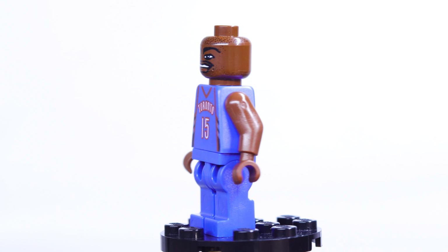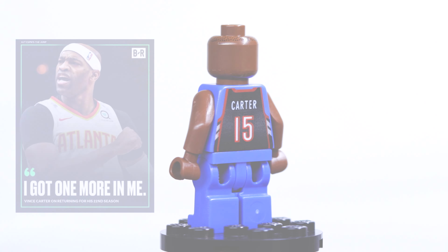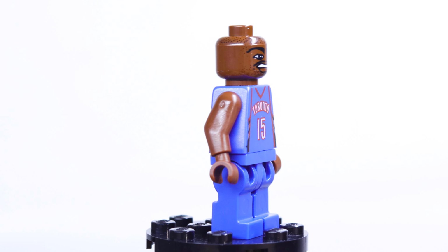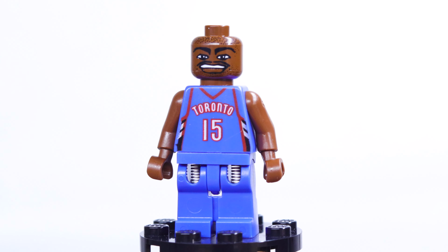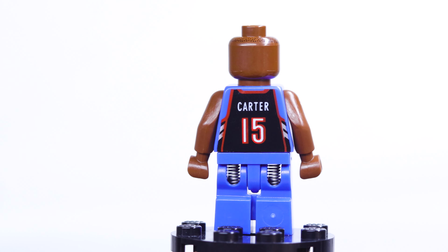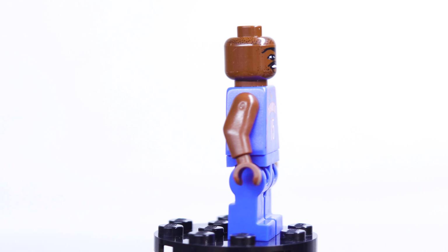Next, we got Vince Carter, who is another one of those players that, man, it's so cool having him as a minifigure. This is one of those dynamic players. A lot of fun to watch when you go back and watch some of his game. The Raptors historically have some of my favorite NBA kits. I pretty much like all of them except for the current Raptors uniform.